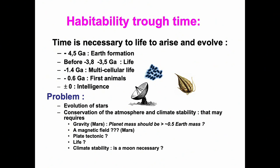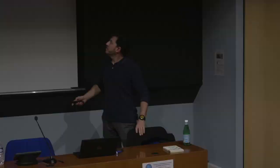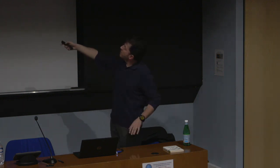Some people mention, I just put a line there, I won't detail it, that the moon was necessary to stabilize the obliquity and then prevent too big climate change. I don't think it's necessary, but it's part of the story. I've talked about the Earth today, the solar system today, the solar system evolving. Now, what about around other stars?